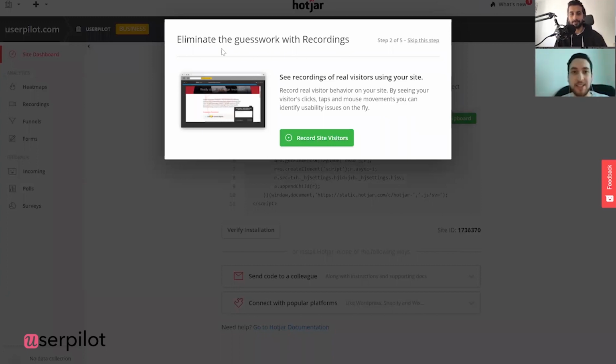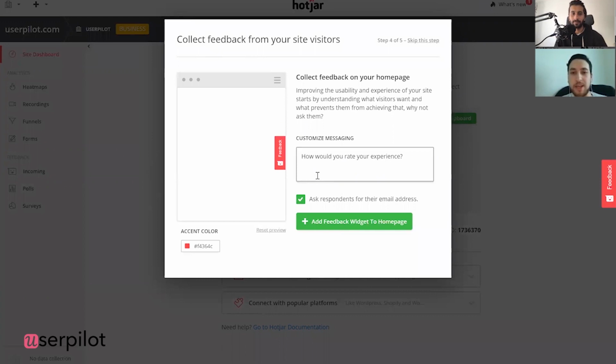And now it said, this is what's going to determine that. So the recordings of real visitors, record site visitors, create heat maps. So they're still motivating at least, right? Showing me at least how it looked on my website and trying to customize the experience maybe.